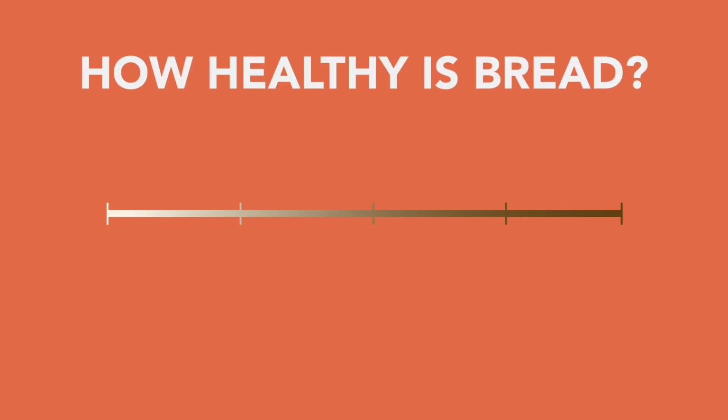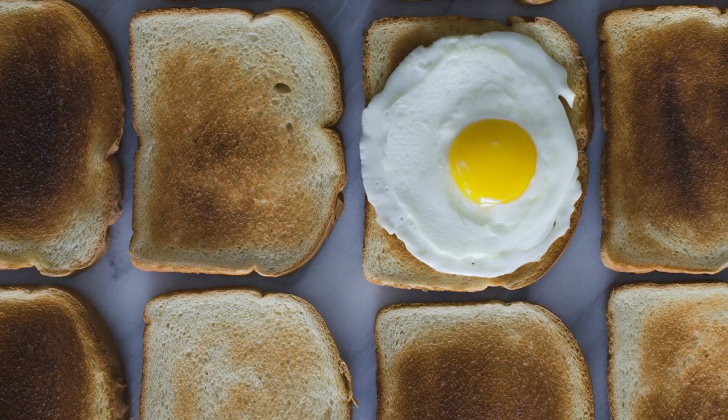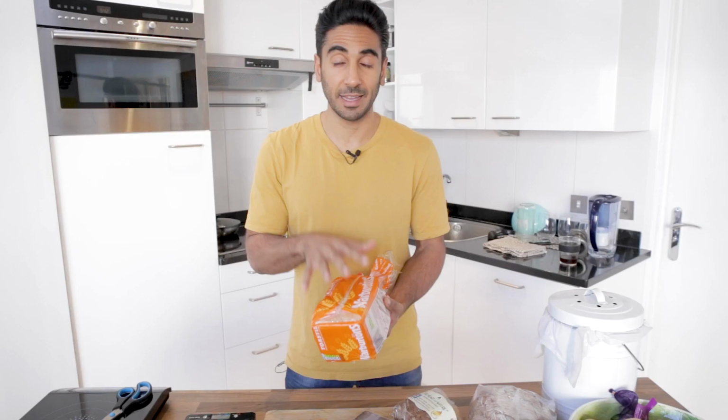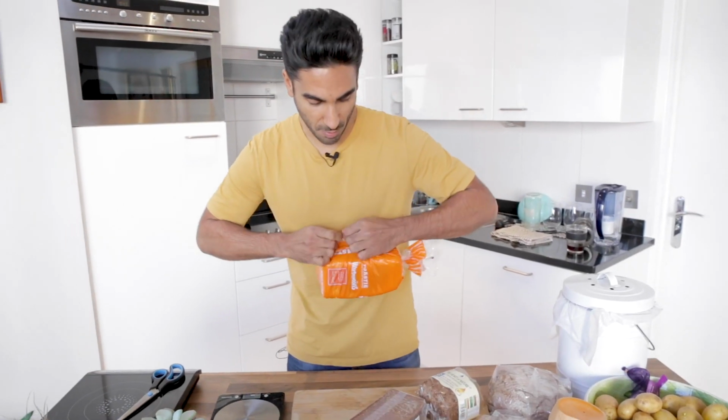Bread exists on a spectrum from unhealthier types of bread to healthier types of bread. At the end of the scale is your soft white bread. I know it tastes good. Have this in severe moderation. I really don't think it should be anywhere near our diets, to be honest. Let's have a look at this. I'm just going to open this one up.